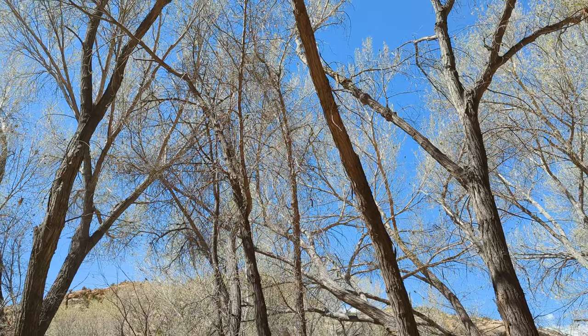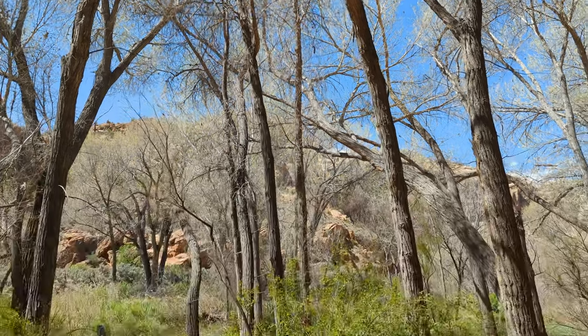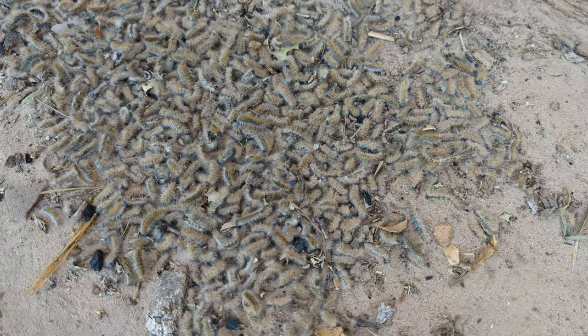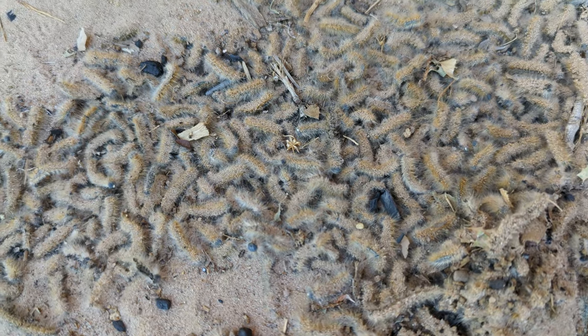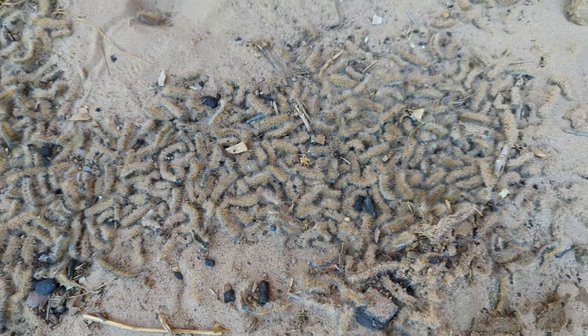I'm back into Caterpillar Central right now. Lots of caterpillar bags in the trees. And down here on the ground, I just noticed it is covered with dead caterpillars. It just goes on and on and on. So this must be where they go to die, because I don't see any metamorphosis happening here.